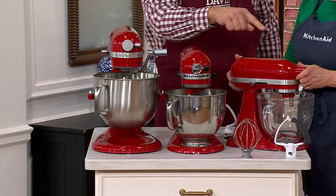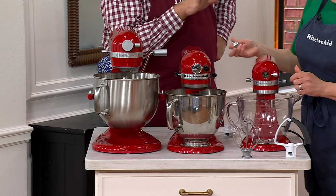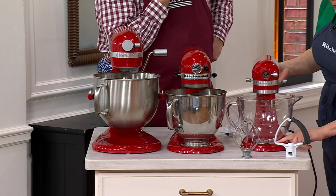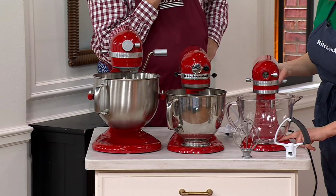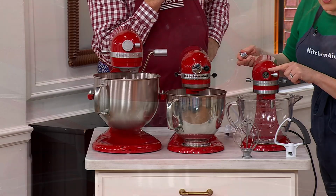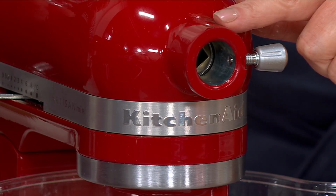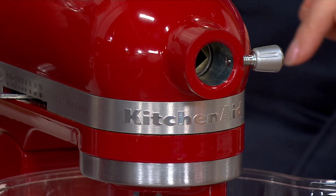Anyone can do that. And that power hub will support all the attachments. The only one that is not designed for the mini is the ice cream attachment. Right, because this bowl plate at the bottom is a different size. Right. So all of your power hub attachments are going to be compatible with this. It has enough power to power all of them, and there's over 10 now.